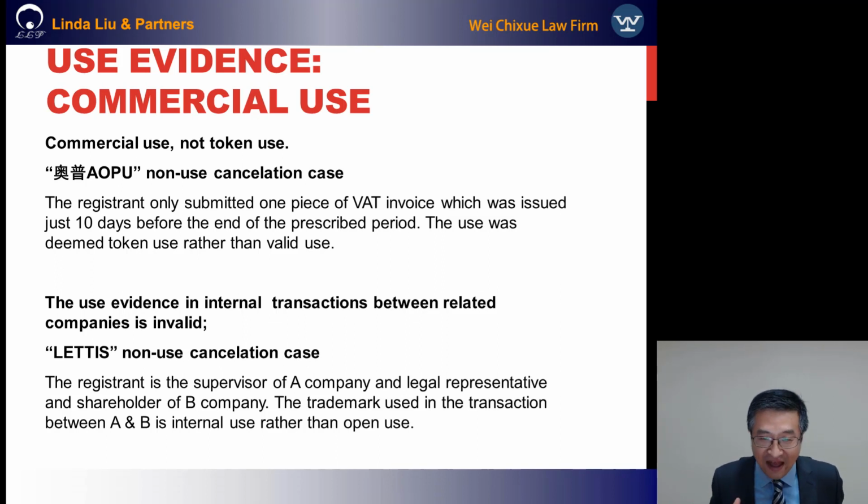Another important element of use is that the trademark use shall be commercial use, not token use. For example, in the AWP non-use cancellation case, the registrant only submitted one piece of VAT invoice, which was issued just 10 days before the end of the prescribed period. And the judge considered the use to be invalid because they thought the registrant did not have the real intention to use the trademark, but the use was solely for a defensive purpose to prevent non-use cancellation.